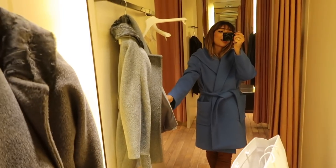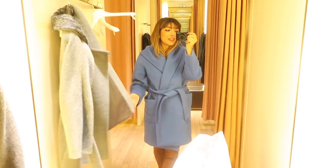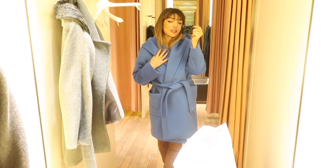And same for something like grey that you can wear no matter the season and the trend and everything, whereas this one I feel is quite trendy, even though it's got a classic style. Thank you very much. Thank you.